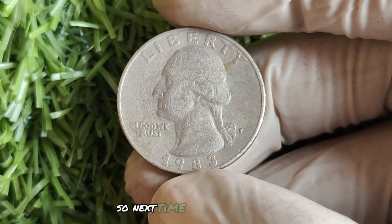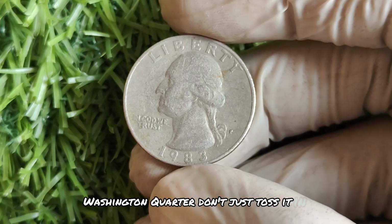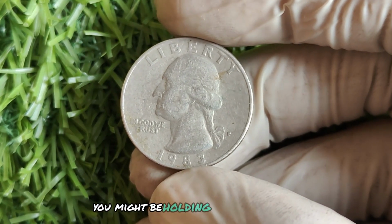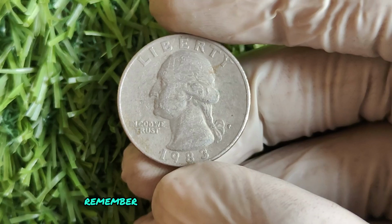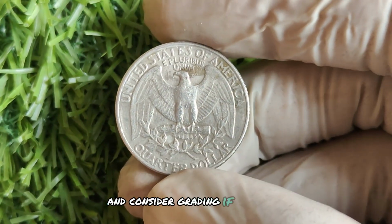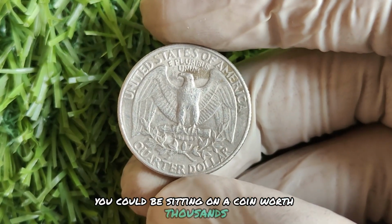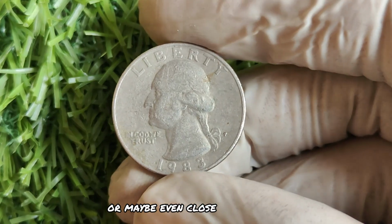So, next time you find a 1983 P Washington quarter, don't just toss it in a change jar. You might be holding a small fortune. Remember to check for pristine condition, errors, and consider grading if it looks promising. Who knows? You could be sitting on a coin worth thousands, or maybe even close to $1 million.